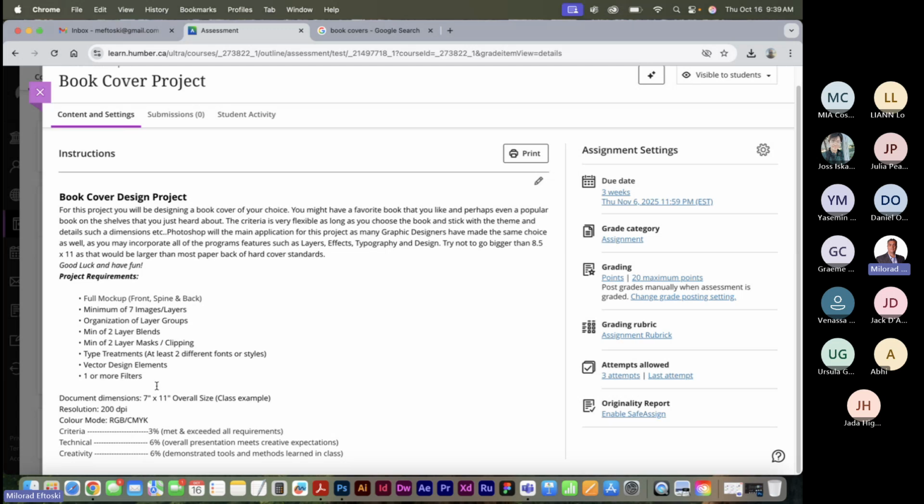The document dimensions, I put 7 by 11 here. Okay, 7 by 11 means it'll fit inside 8.5 by 11. So for the 8.5, you trim it down to 7 inches, so you cut off 1.5 inches. And for the 11, you cut off half an inch there. So 7 by 11 will fit inside 8.5 by 11, as long as it's equal to or less than, which in this case passes that criteria.